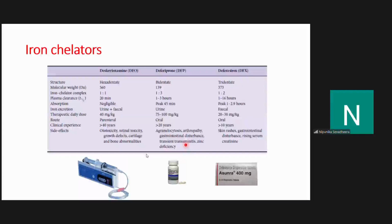So there are 3 chelators, that is desferoxamine, deferiprone, and deferasirox. So desferoxamine is the parenteral drug, which is given either as an IV infusion or subcutaneous infusion by a pump. And deferiprone is not very much used now, but it is a good drug. We now mostly start with the first line drug, deferasirox or Asunra.